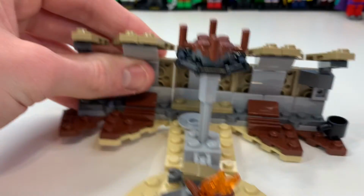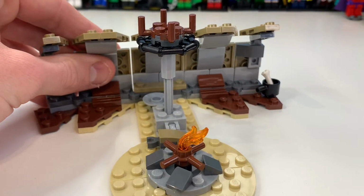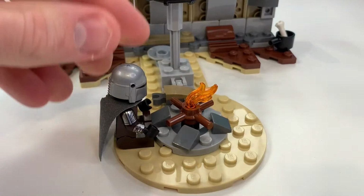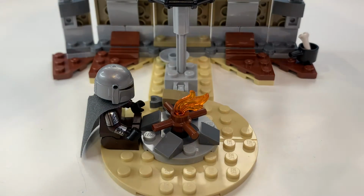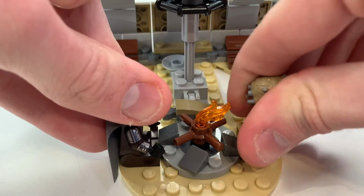You can see that we have those two there and those two over there, so that is really cool. And then we have this bone which goes in there. And then we also got the campfire. So if Mando and the Tusken Raiders, which he can speak, I don't know how, are talking about their plans on exactly what they are going to do to defeat the big beast, that'll be pretty cool.